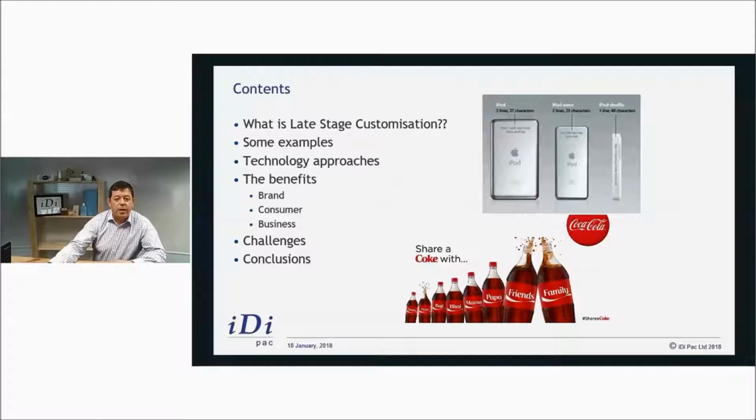So what is late stage customization? Many times ago, customization was engraving, those sorts of things. We're going to talk through some examples today, and some of the technology approaches. Why is it growing in popularity? Addressing smaller batch quantities, the desire for the individual offer. What are all the different things that are driving this approach, which is so hot at the moment?